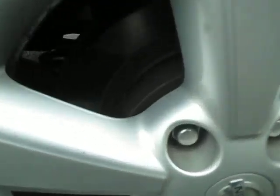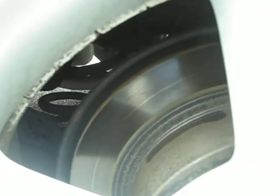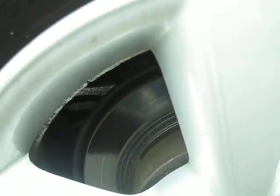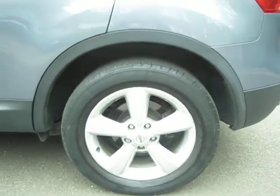On the back here, just showing you those discs as well. They've still got plenty of life left in them, although they're a bit more worn than the front. And likewise with the pads, a little bit more worn at the back here than they are at the front, but still, the car stops on a dime.